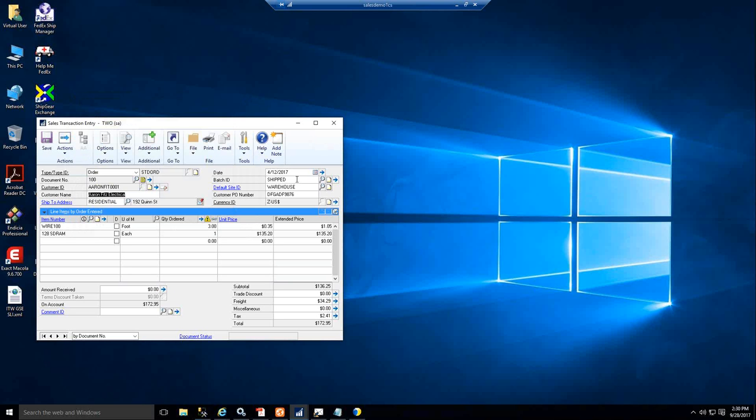Batch ID can be tagged here, so we can move the order into a new batch. There's a lot of things you can do with batches in GP to kind of nudge it along the workflow or transfer that batch to invoice. There's also the freight down here in the freight field. We can include the freight charges plus any kind of markup or discounts that you want to include, for whatever the amount is that you want to invoice the customer.